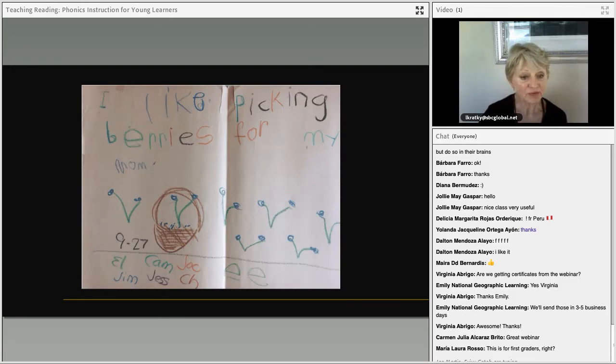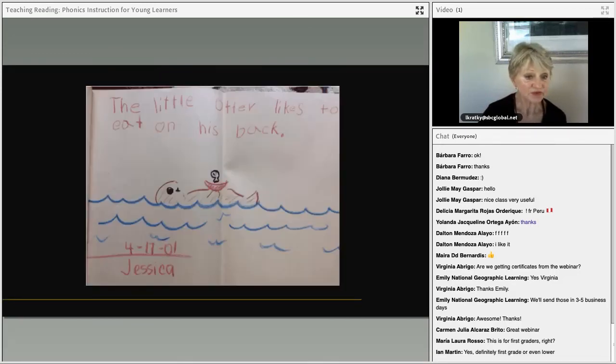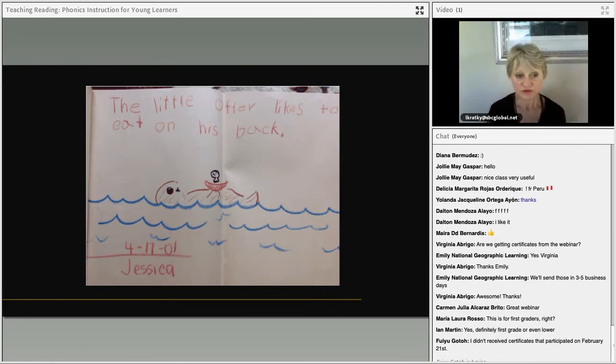I like picking berries for my mom. This is end of September. All that they could not get to was added by the teacher. So berries, and this is a chunk, picking, they couldn't get, we haven't taught that yet. This is for first grade. This was in kindergarten that I was doing it, and sometimes it goes on to first grade. It just depends on the level of the students.